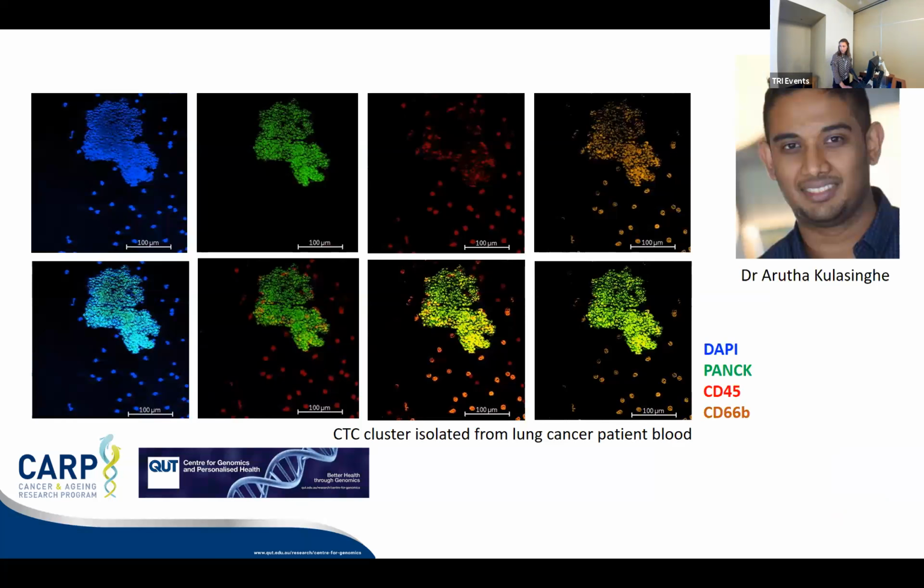And just thought I would show you some nice images from my recent CTC isolation. What you can see here in green is a very big CTC cluster that we isolated from lung cancer patient blood. The reason we know it's a true circulating tumour cell cluster is because we used a pan-CK marker, pan-cytokeratin, which is a marker of cells of epithelial origin, and cells of tumour origin stain really well for that particular antibody.